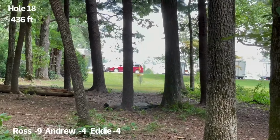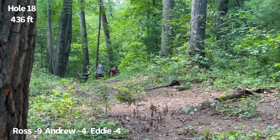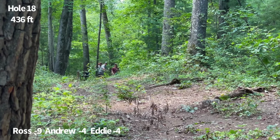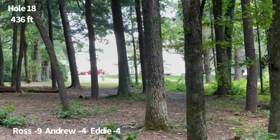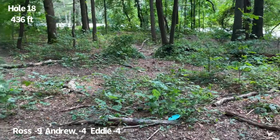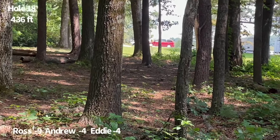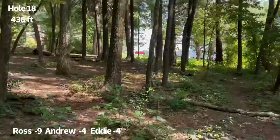Ross rips one down the gap, skips, hits a tree, and rolls right towards the basket. I think he's in the circle for eagle. Tomahawk Master. Those tomahawks from Eddie come out so fast, it's really hard to film. And he is having to do some major scrambling here. There's no line. And that was actually a great out.